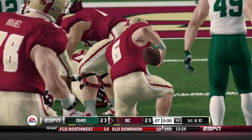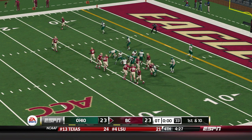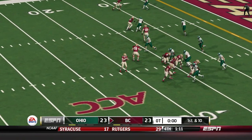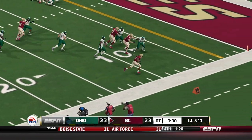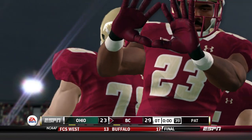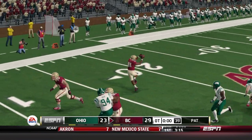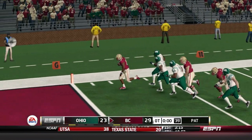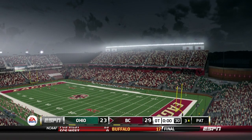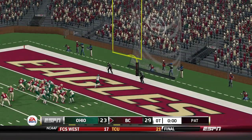Nice run, and he's brought down. Here's the halfback on the screen. Touchdown! It can be advantageous to have the ball second in overtime, but only if you can make a stop. Now that they gave up the score, they're playing from behind with a ton of pressure on it. And he tacks on the extra point.